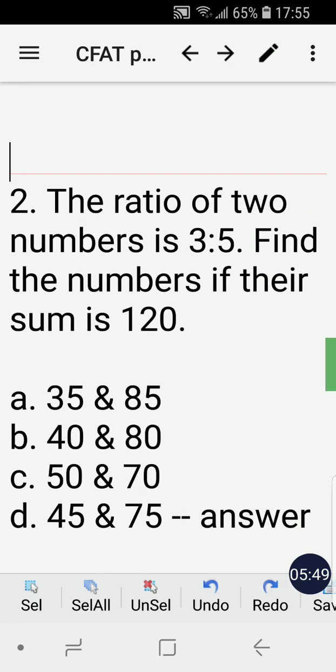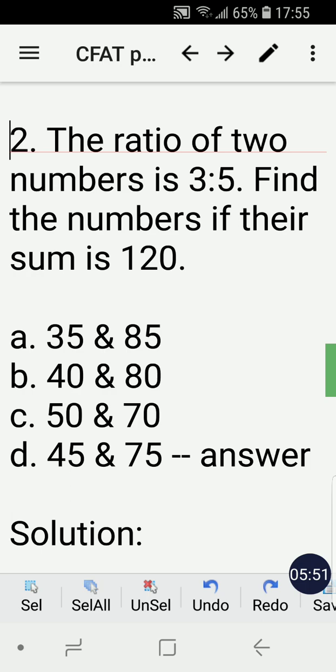Number 2. The ratio of two numbers is 3 to 5. Find the numbers if their sum is 120. Here are your choices, and the correct answer is D, 45 and 75.